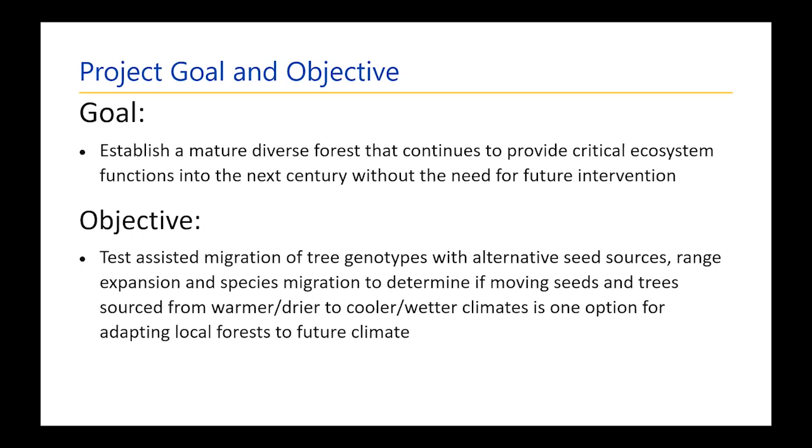But certainly looking at the whole concept of expecting a warmer climate, we were looking to pick tree species that were adapted to warmer and drier climates.